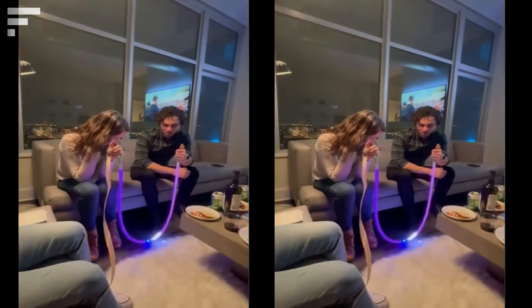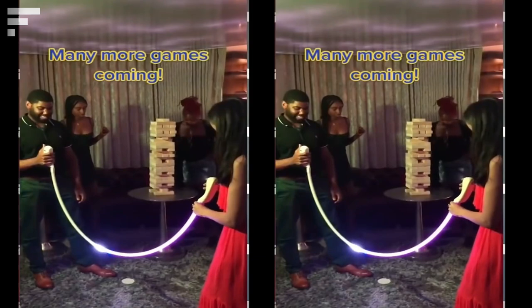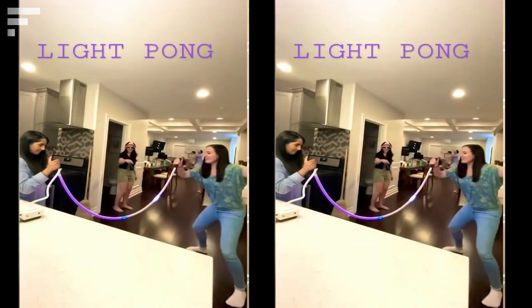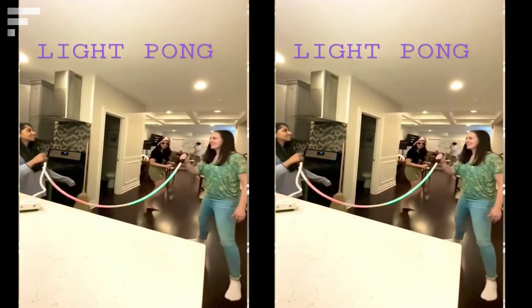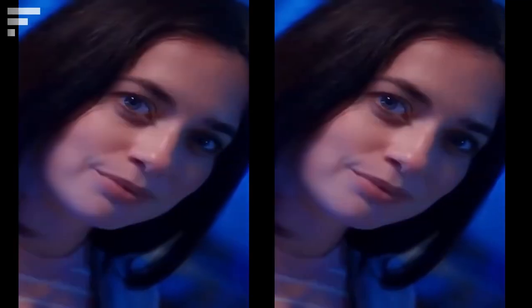The player's task is to hit the light, which is actually much harder than it sounds. Playing Light Pong trains your brain, especially your reflexes and attention. The price starts at $99.